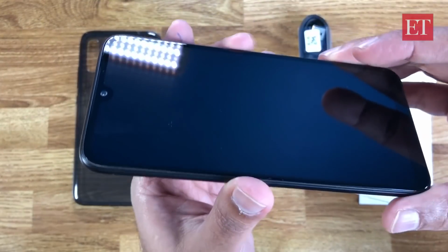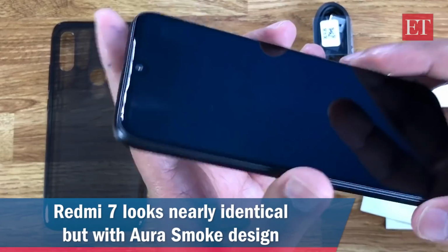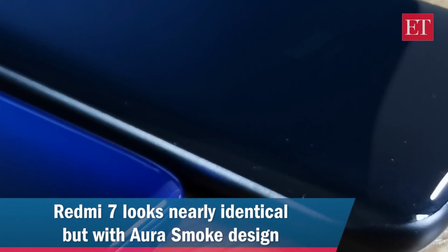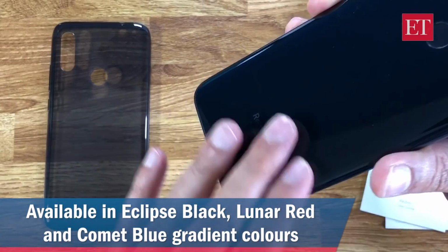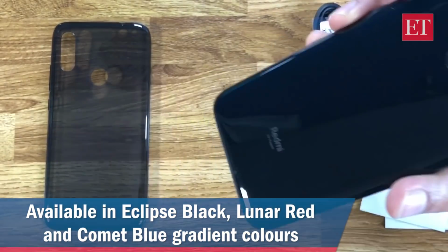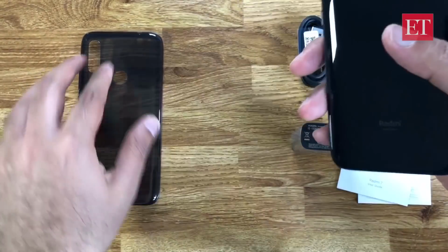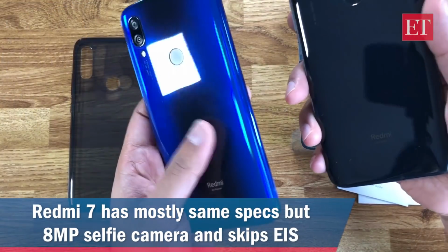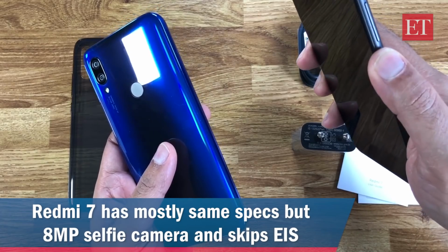It's a very similar size, shape, weight even to the Y3. They call this one the Aura Smoke design. You obviously can't see it, but in the gradient colors, which are the Lunar Red and the Comet Blue, there is a gradient from black moving into the color that you choose. As I mentioned, Snapdragon 632, 4000 mAh battery, 6.26 inch dot notch is the same. I'll power this on in the meantime.